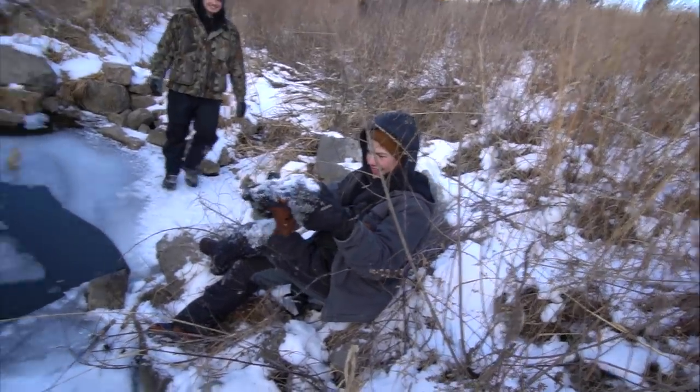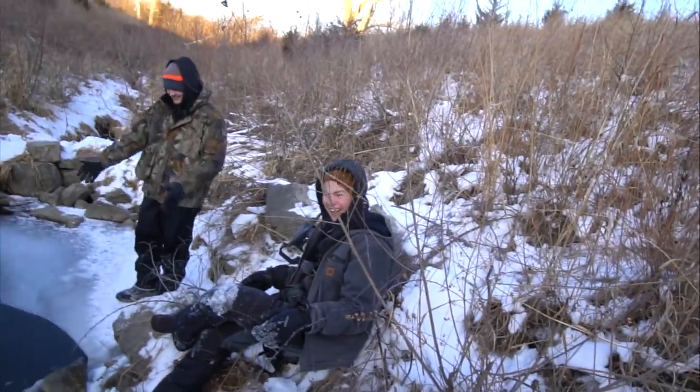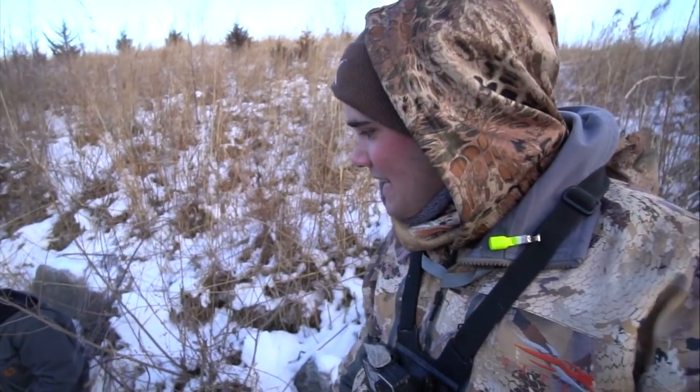Look at this. Homeboy straight fell in. You fell in. Well, ladies and gentlemen, that's why... how thick is that? That's like an inch? It was like 2 inches. How'd you break that then? I stomped on this. He stomped on it.